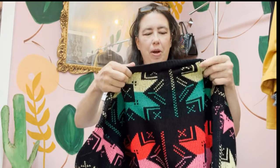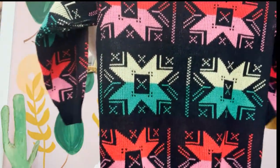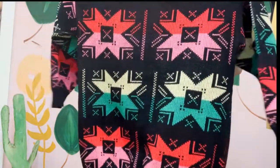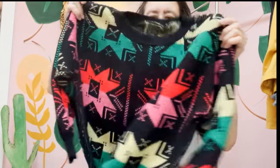Okay. The next item I got late last year. I put it up late. And I do believe this has a flaw somewhere. I don't see it immediately. And maybe I'm thinking of the wrong one. I'll be looking over it very carefully when I go to take the pictures.